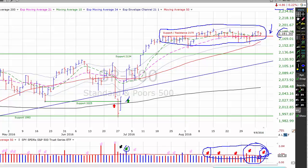Our market timing model on the S&P is on a buy signal. Right now the S&P is bracketed by support right here in the 2175 area and resistance at this prior high.